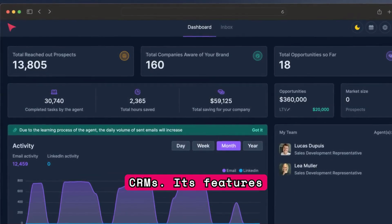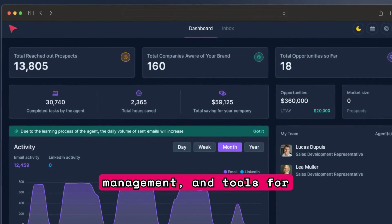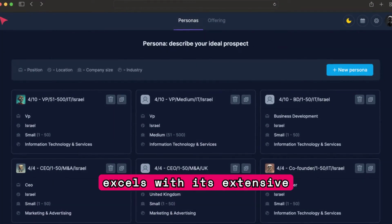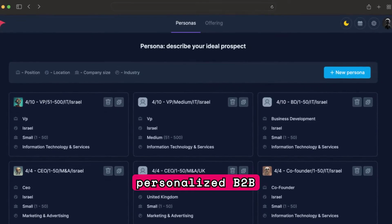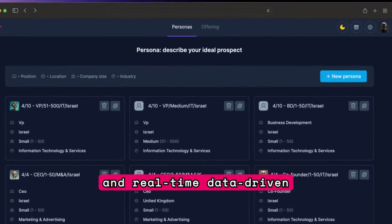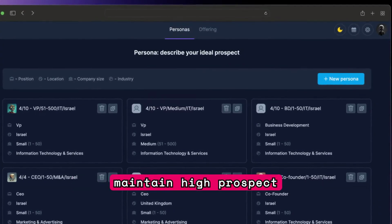Its features include personalized communication, automated email management, and tools for enhanced meeting scheduling and email deliverability. AnyBiz.io excels with its extensive features tailored for efficient and personalized B2B lead generation. Its advanced analytics and real-time data-driven strategies are ideal for fast-growing companies aiming to maintain high prospect engagement.